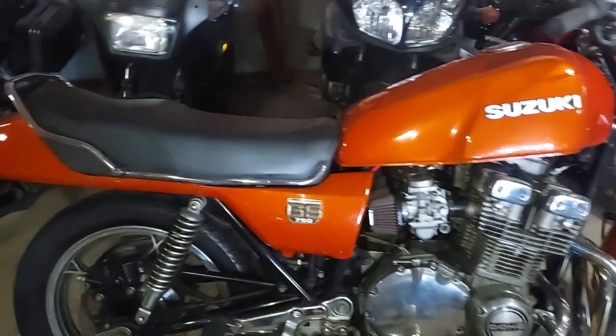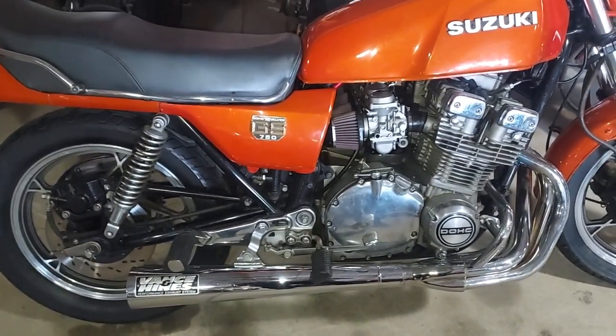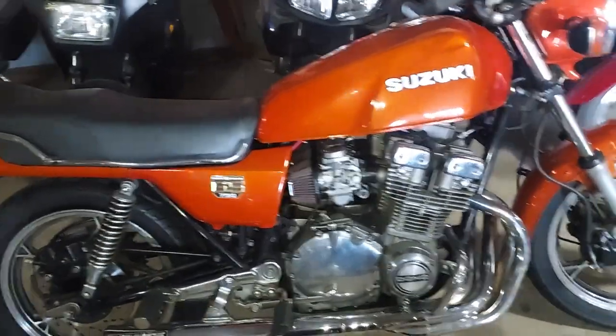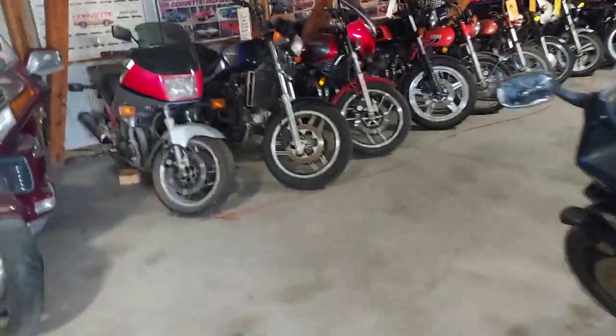This is a nice Suzuki GS750 that I picked up. Now it's here. But a guy spent a lot of money building the motor. It's fast. Moves out. I think there's some more rotary motors.